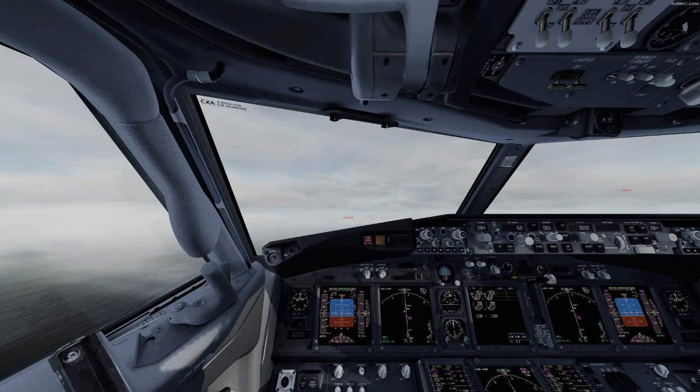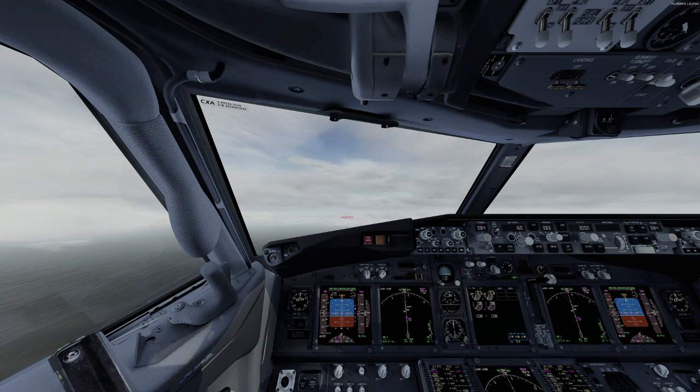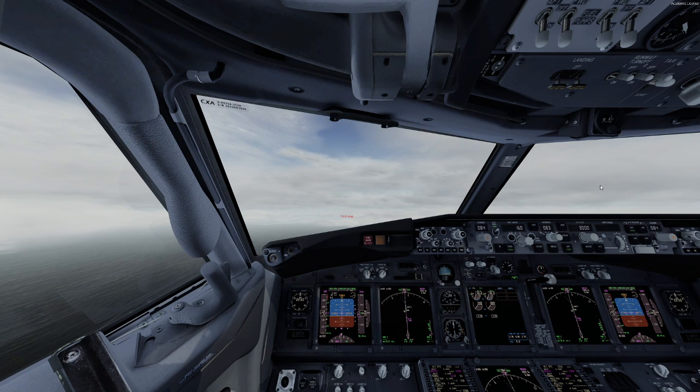WestJet 720, wind 080 at 10, cleared to land 8 left. Cleared to land, WestJet 720, thank you. Vancouver Tower, Canadian Express 1 with you, we're on the localizer, number 2. Canadian Express 1, Vancouver Tower, hello. Continue approach, number 2. Continuing our approach, Canadian Express 1.